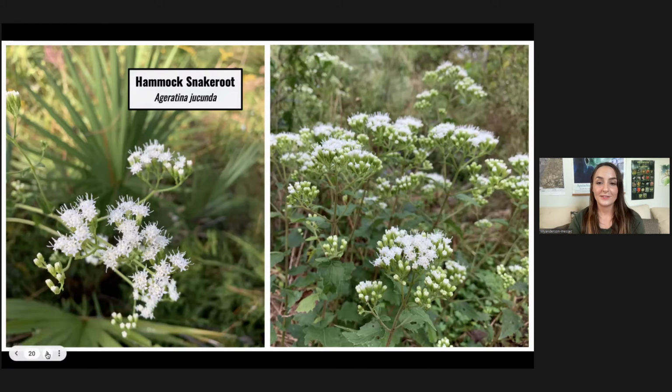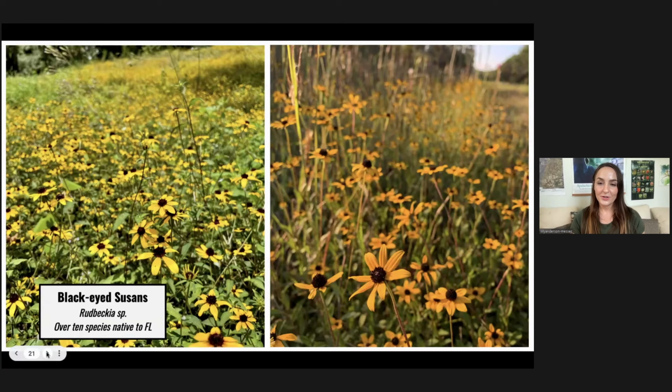Black-eyed Susans, I'm sure you'll be familiar with, since they're also pretty common in the nursery trade. We have over 10 species native to Florida. The two species you see here, the one on the left is Rudbeckia triloba, and the one on the right is Rudbeckia fulgida. Those are both species that are pretty common in the nursery industry and great for attracting butterflies.